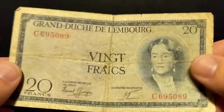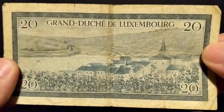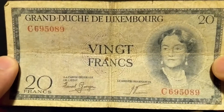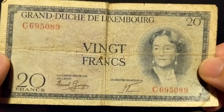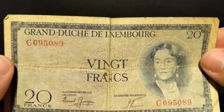And this one was 20 francs. Seems to be somewhat rare, from what I could see. At least that's what the eBay listings were saying. I mean, you can only believe them as far as you can throw them. But this is from 1954, 20 francs, from the Grand Duchy of Luxembourg. And again, I'd say this is probably about $10. Probably because of its rarity, not so much the condition.